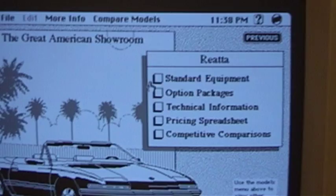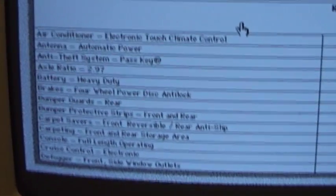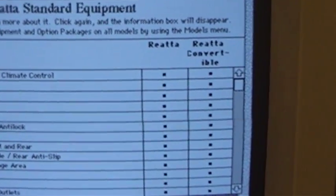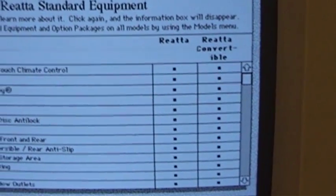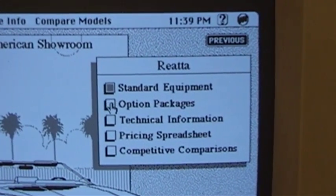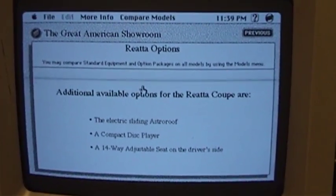Choose the next information. We can view information about the standard equipment that is on the Riata. A list of all the options on the convertible and coupe models alike. We can go back. You'll notice that it remembers where we've been. Talks about available options.